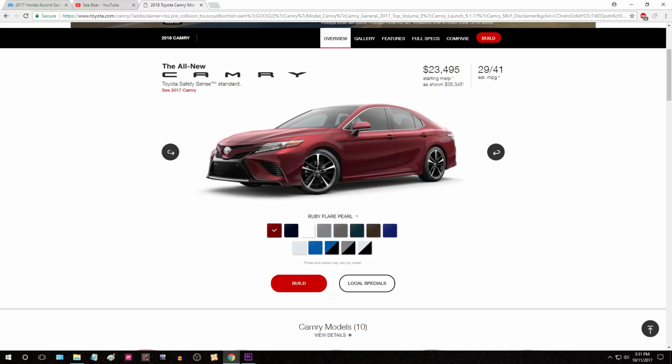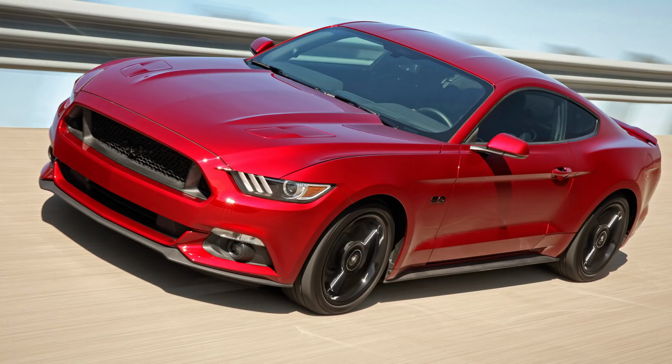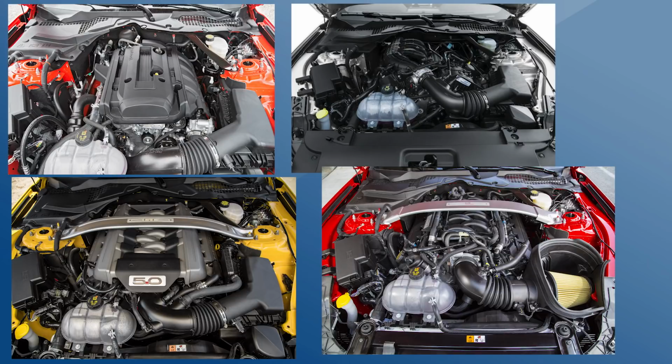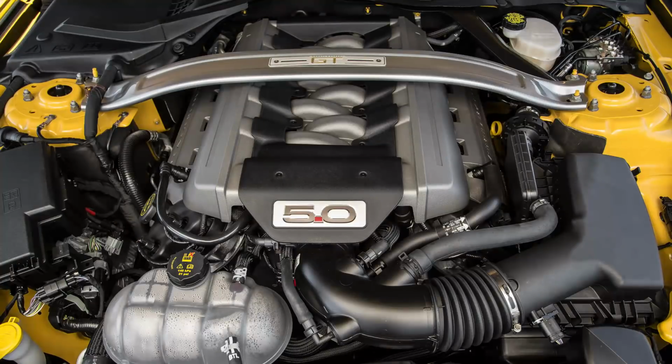A base model car is a car with no extra options or features. If you have no idea what I'm talking about, let me give you an example using the car I own. The 2016 Mustang is offered with 4 engine options: 4-cylinder turbo marketed as EcoBoost, V6, Coyote V8 in the GT, and the Voodoo V8 in the Shelby GT350. Let's say we pick the GT.